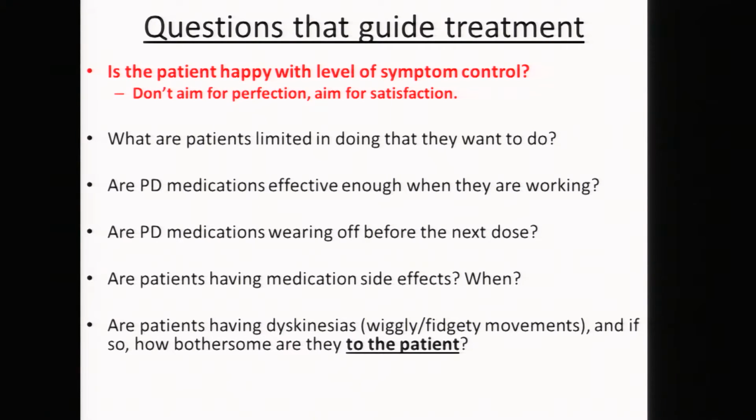And also, are these movements bothersome to the patient? I underline that because patients can often get dyskinesias, fidgety, wiggly movements, and it doesn't bother them. It doesn't get in the way of their functioning. Yeah, they're wiggling, but it doesn't bother them. It may bother the family. The family may be a bit freaked out, but the patients are like, yeah, I'm happy with this. My symptoms are well controlled. No problem. So it's important to ask whether the wiggling motions are bothersome or limiting to the patient, in terms of whether we just observe them or whether we need to do something to treat them.